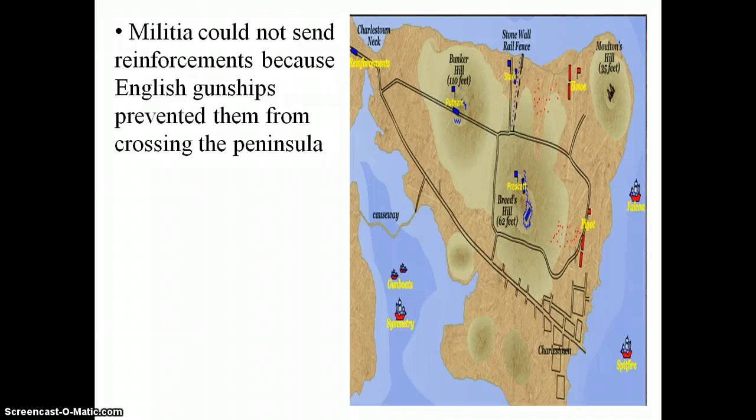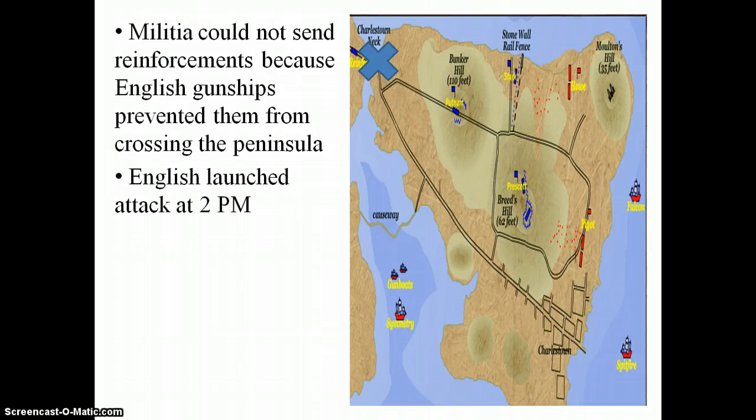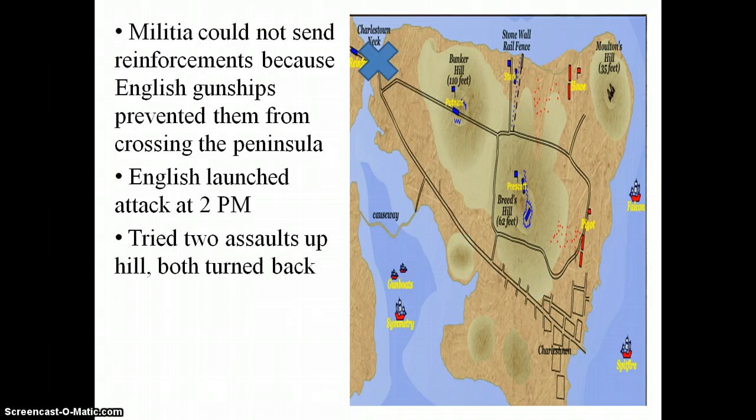By the time the colonists realized what was happening, they could not send reinforcements because the English gunships prevented them from crossing on the peninsula from Cambridge. By 2 o'clock in the afternoon, the British were ready to launch their assault. The two-pronged English assault tried to storm up Breed's Hill and over a stone wall, but were turned back by the colonists. They tried a second time, only to have that assault turned back as well.